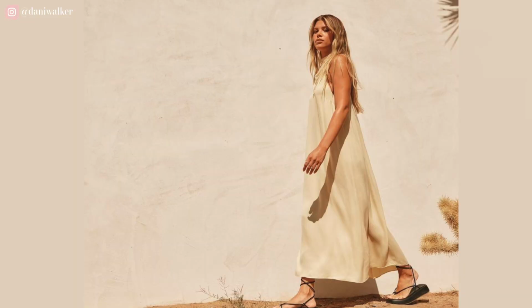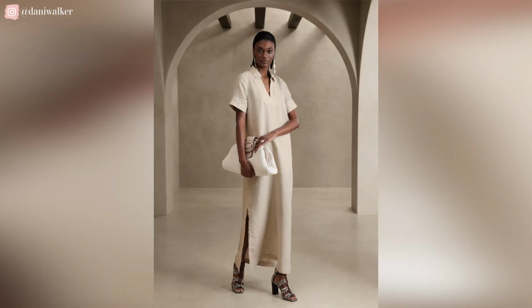Sophia recently did a collaboration with River Island. She posted this to her Instagram. Unfortunately, the piece that she's wearing is sold out, but I did find another really beautiful white or cream color linen maxi dress from Banana Republic. Again, I'm just really loving their pieces.